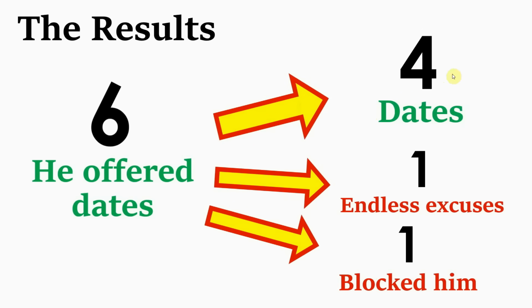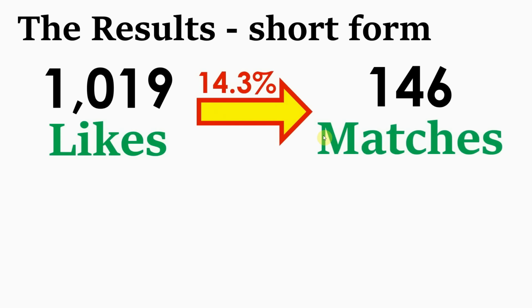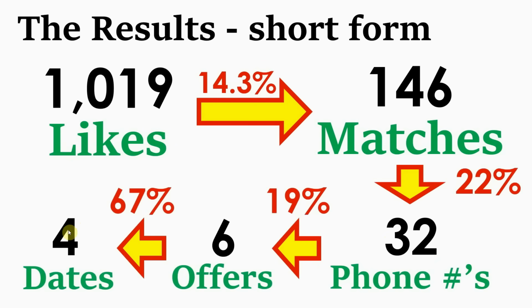Anyway, there are your results, and now in short form. Our guy swiped right 1019 times, which led to 146 matches, which then led to 32 phone numbers, and finally he offered 6 dates for which 4 said yes. Not bad for 6 days worth of work.